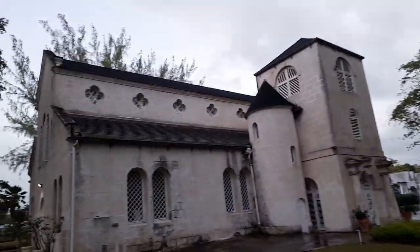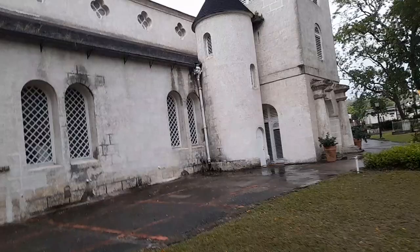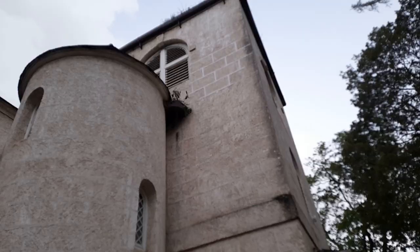Okay, so I would now leave St. James Parish Church once again in Holetown. This is Barbados' first church. I will try again and see if I can get inside the church and show you guys how inside the church looks. This is the church hall and annex next door. And this is the belfry where the bell is.